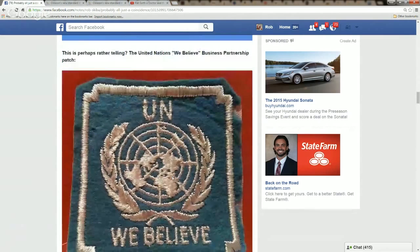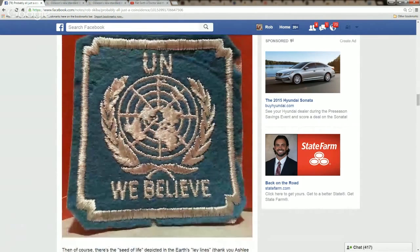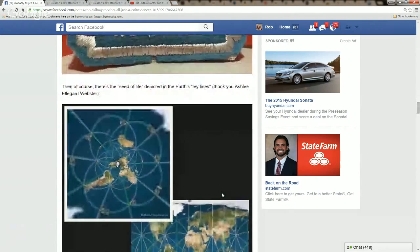This one's perhaps the most interesting of all. This is the United Nations "We Believe" Business Partnership patch that has the letters UN over the flat Earth map with the words "We Believe" right underneath. It's probably all just a coincidence.